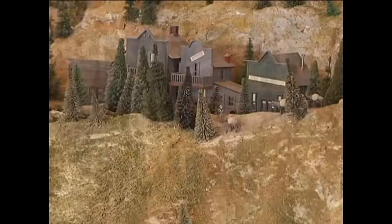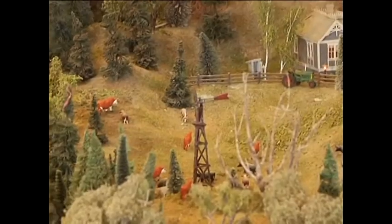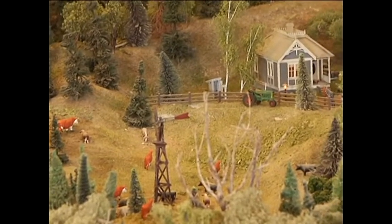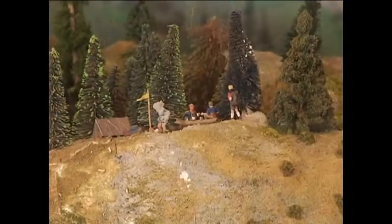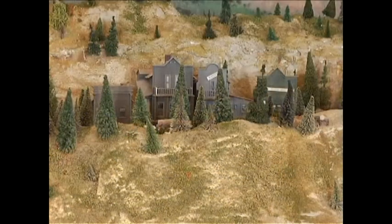Above the tracks we find Yogotown. Yogotown is a played-out mining town and consists of an active farm site and the abandoned ghost town site. I do believe I saw a prospector up there. Yogotown has its own history and is now in its third home as part of Bill's layouts, and is decades old.